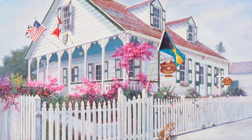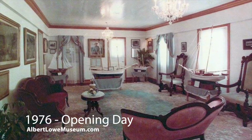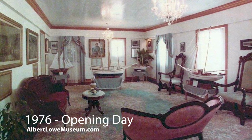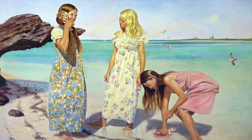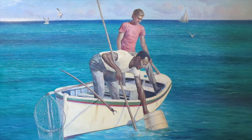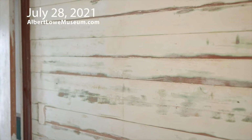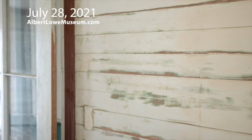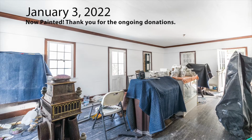This room was the main entry for the museum, and it was set up as a living room the way it was back in the early 1800s, with some beautiful antique furniture all around here, a big beautiful rug, paintings all over the wall that were painted mainly by the owner, Alton Lowe, and they depicted the history of the town. But there are also all the model ships that his father, Albert Lowe, had built during his later years in life, and you'll see those in the next room. At present, we've had the wallpaper stripped and have to repaint the ceiling, the walls, and the floor before we can reopen it, plus fix a lot of the windows.